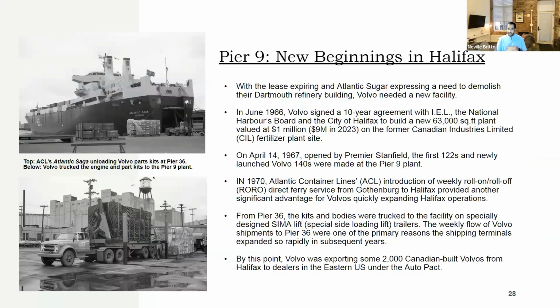Pier 9, new beginnings in Halifax. With the lease expiring on the original Acadia Sugar refinery, the company had expressed a need to demolish that plant, and Volvo basically needed a new home. Now, some feared that Volvo would leave, but in June of '66, they actually signed a 10-year agreement with IEL, the National Harbours Board, which oversaw a lot of the harbor space, and the city of Halifax to build a new 63,000 square foot plant, valued at that time at about $1 million. In 2023 dollars, that'd be about $9 million or so, on a former fertilizer plant.